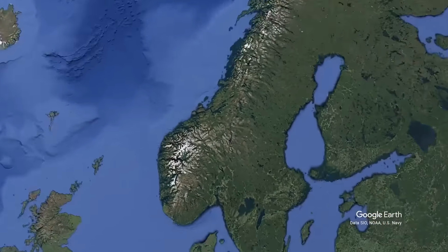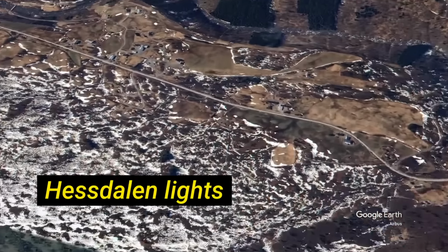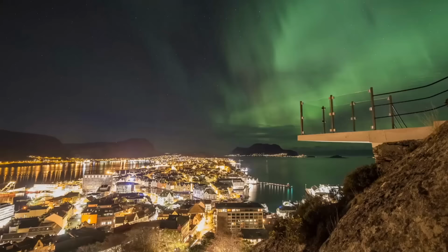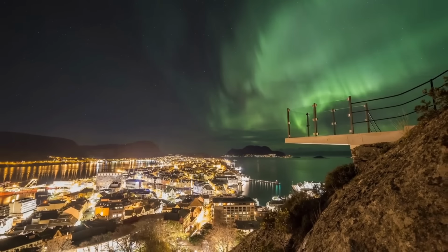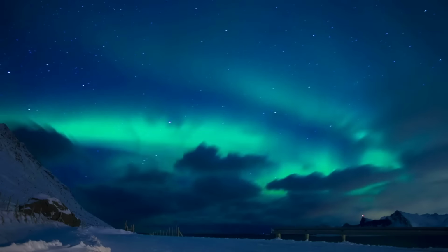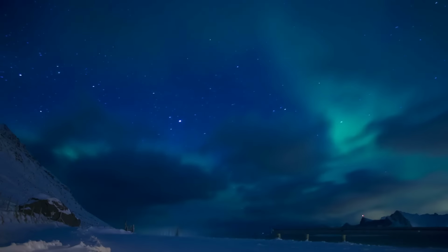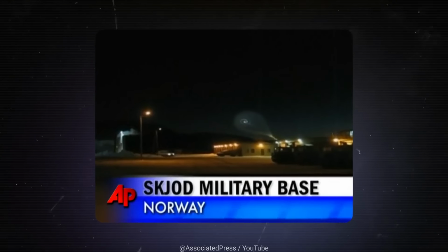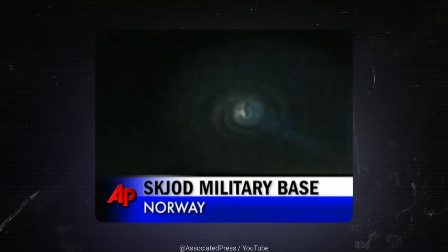The Hessdalen Lights are mysterious glowing orbs seen in a 7-mile stretch of the Hessdalen Valley in central Norway. These lights have been popping up since at least the 1930s and can be spotted both day and night. They usually shine in bright white, yellow, or red and can hover, move quickly, or sway gently. Their appearances can last from a few seconds to over an hour. Though there were many sightings, especially between 1981 and 1984, the frequency has gone down to about 10 to 20 a year as of 2010.